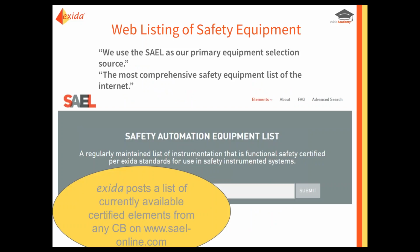When you receive your assessment report and certificate, we then publish that on a website called the SAEL, and that is a very useful website. A lot of end users use this website as their equipment selection source. What you do is go to the top and go through elements, and then you can pick which element you need. Say you go elements, final element, valves, ball valve, and you will see a list of all ball valves published.